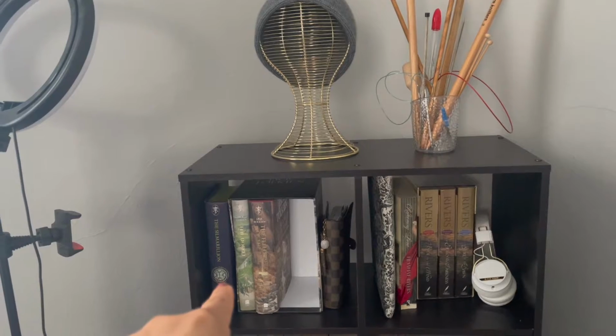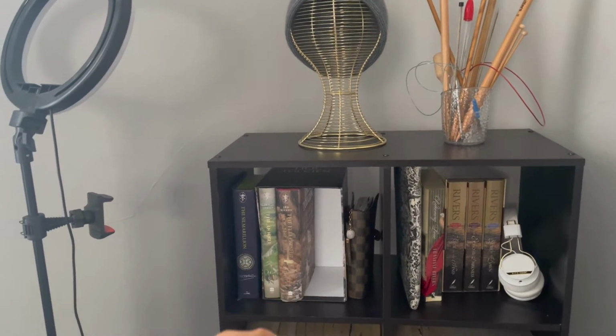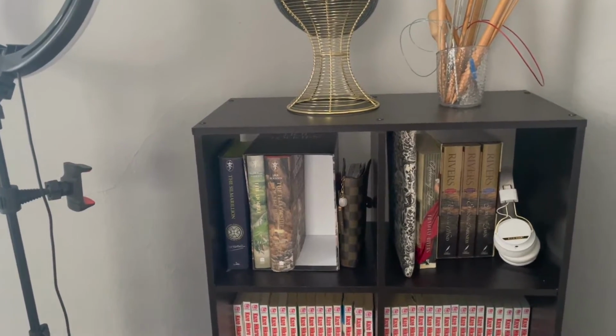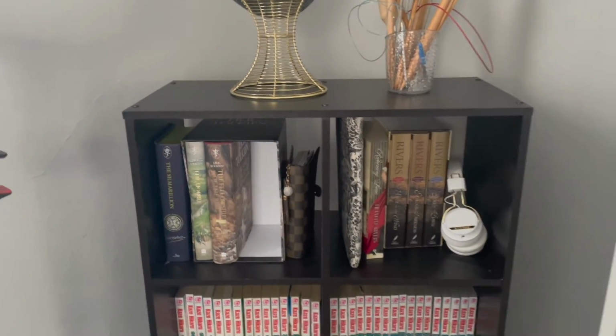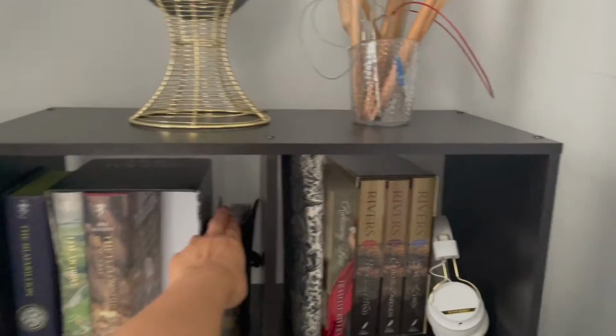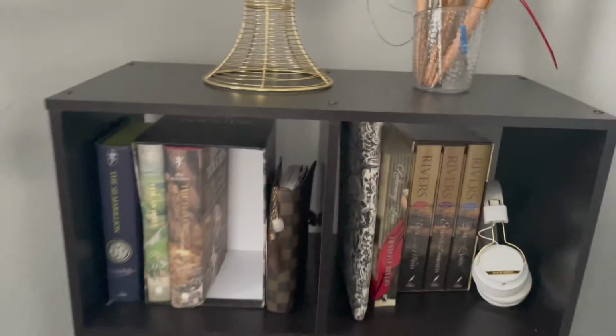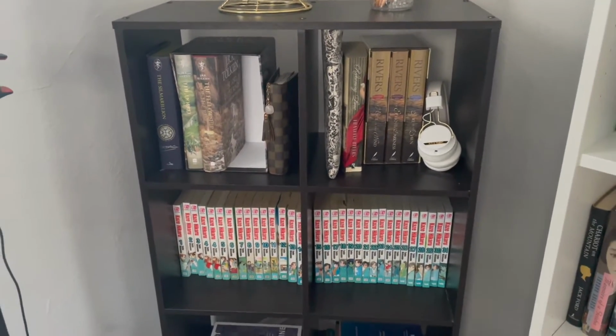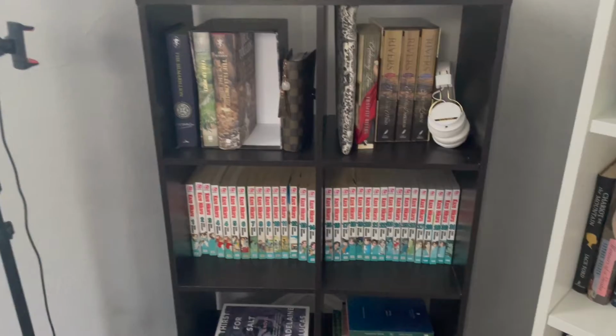Tolkien, the Silmarillion, Lord of the Rings, Two Towers, and Return of the King is placed somewhere else. An old planner, a vintage planner actually, I scored on eBay for a really sweet deal. Never underestimate the power of eBay. Francine Rivers, she's Christian fiction. I had those for years, but I won't part with them.